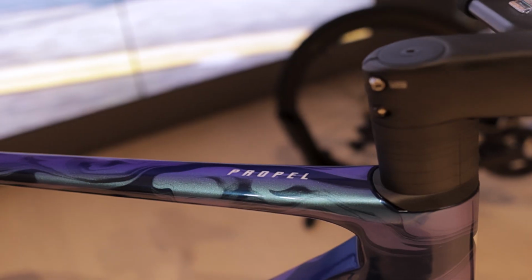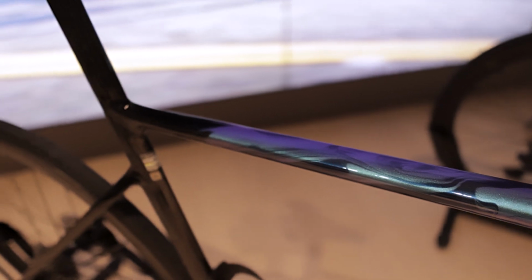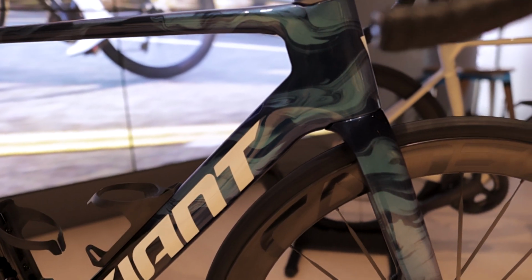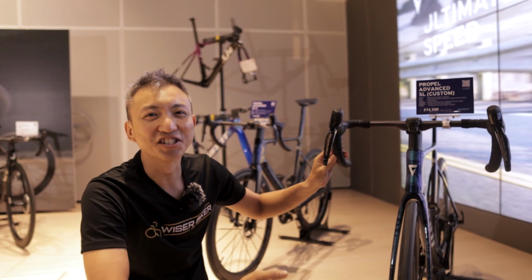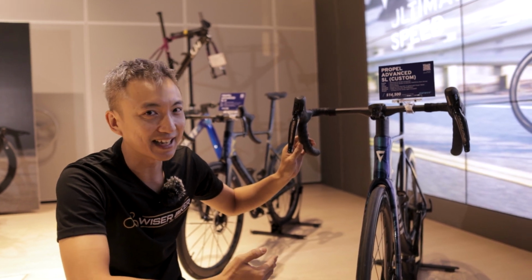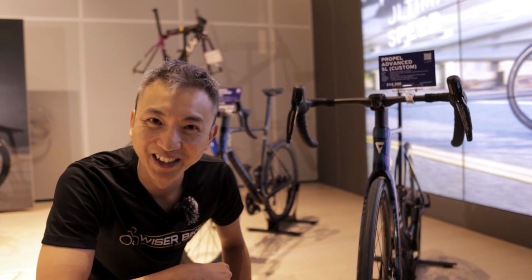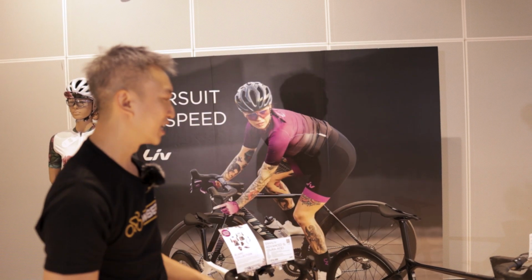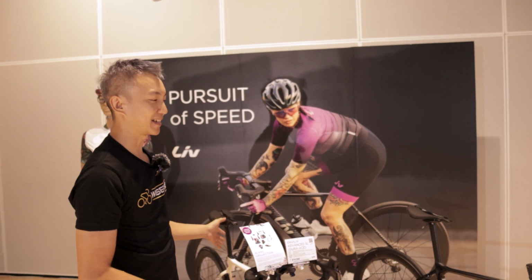It's fitted with the Shimano Dura-Ace Di2 12-speed, and of course with a power meter. For the wheel set, it is fitted with the Cadex 50. If you thought the previous model was light, this is crazy light. It's 6.95 kg for a size M bike. Of course, that includes the bottle cage. Whoa. And of course, whenever we come for Giant events, we will see these beautiful Liv bikes as well.